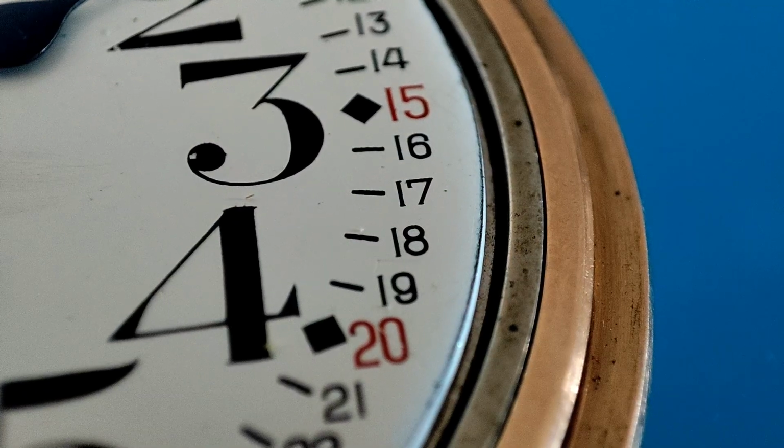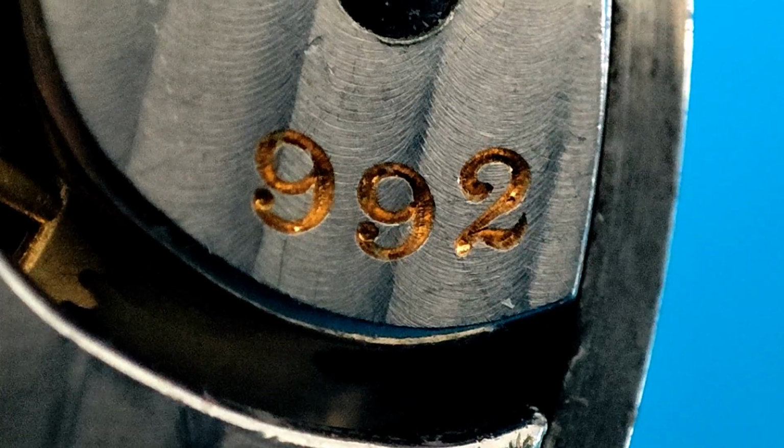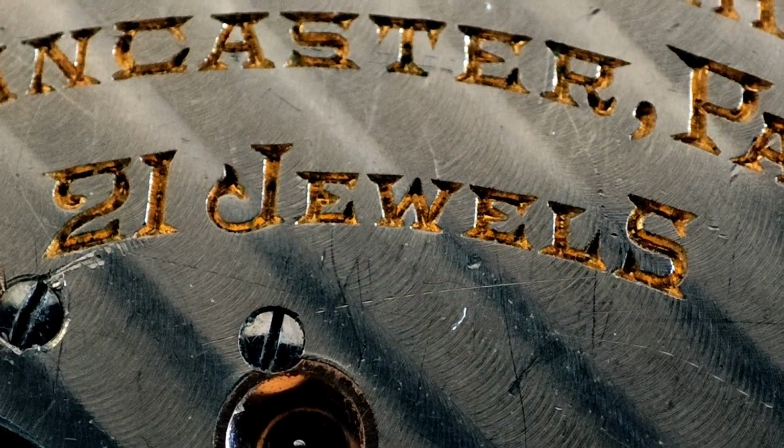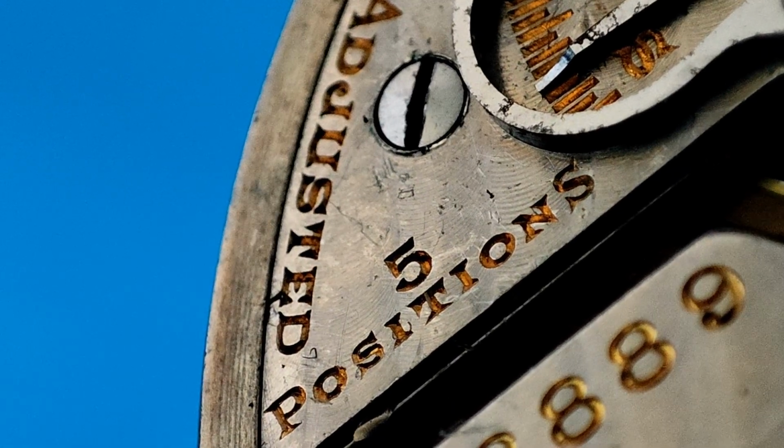Today I'm presenting a beautiful Hamilton Grade 992 featuring a Montgomery dial. Its movement has 21 jewels and is adjusted to 5 positions, a true masterpiece of American watchmaking precision.